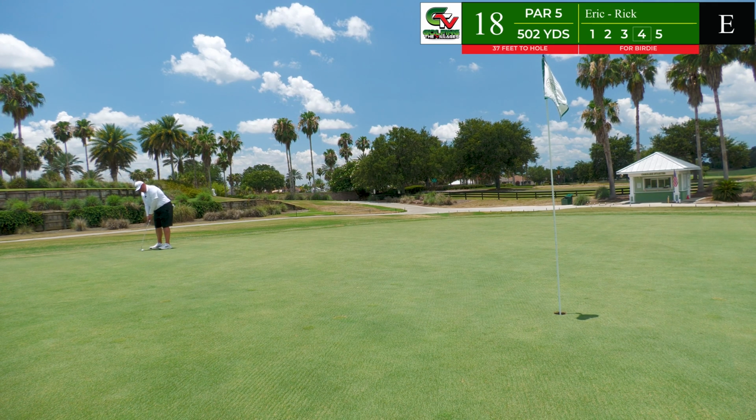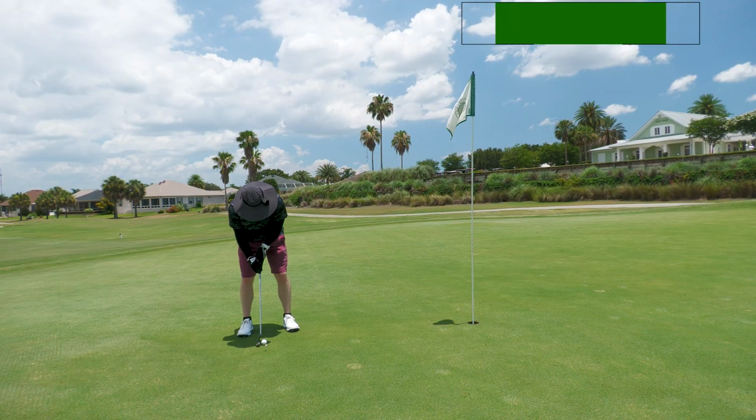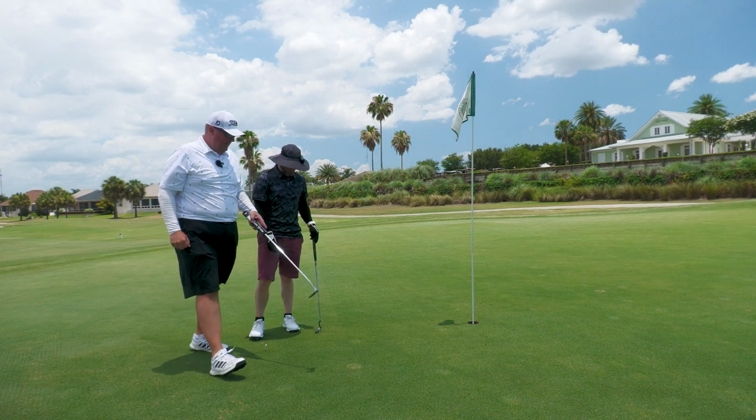So now I got to play a little defense here because I got to keep it close if it doesn't go in, and that's exactly what I do. I just try to keep it close, which gives us a 7-footer now to close for par and a total even round. Yep, well done. Fist pumps all around.